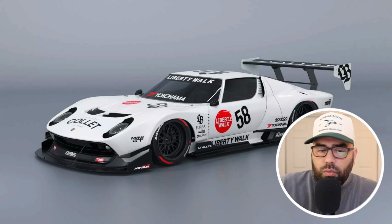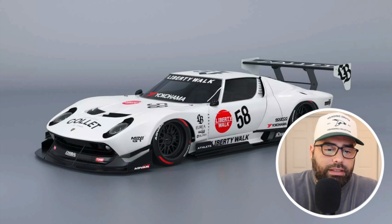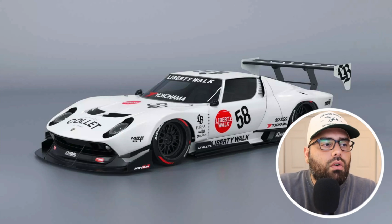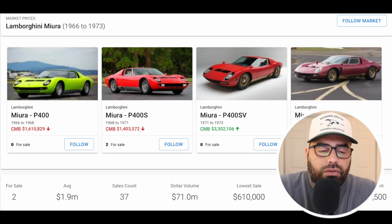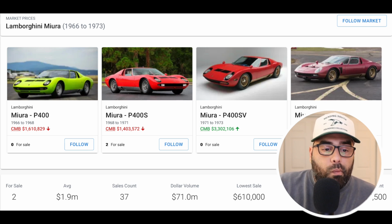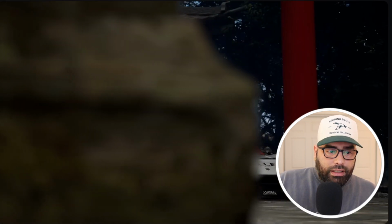So the Liberty Walk wide body Lamborghini Miura, is it sacrilegious or is it brilliant? Look, I'll tell you this. I think it's a little bit of both. It's going to divide opinions. The Miura has a long history with Lamborghini. Whenever they go to auction, they fetch tons of money. It is an amazing vehicle. To find one in original condition, you're going to pay a lot of money. But this time around, Liberty Walk has done a wide body Miura, and I think it looks really good. So let's get into the article.